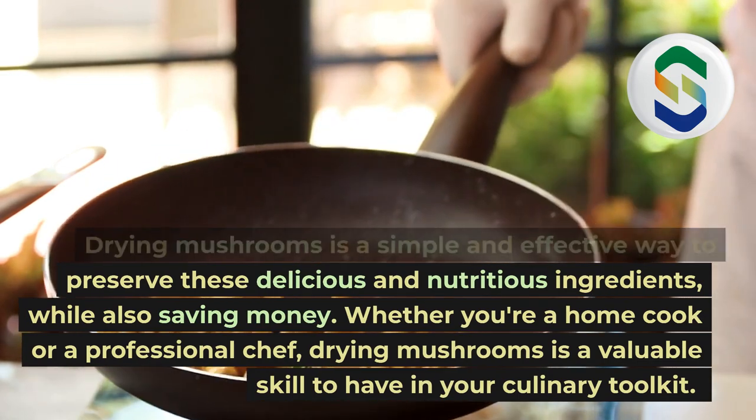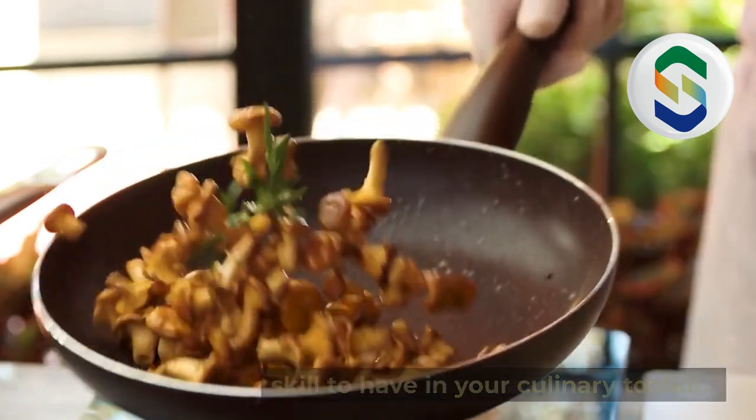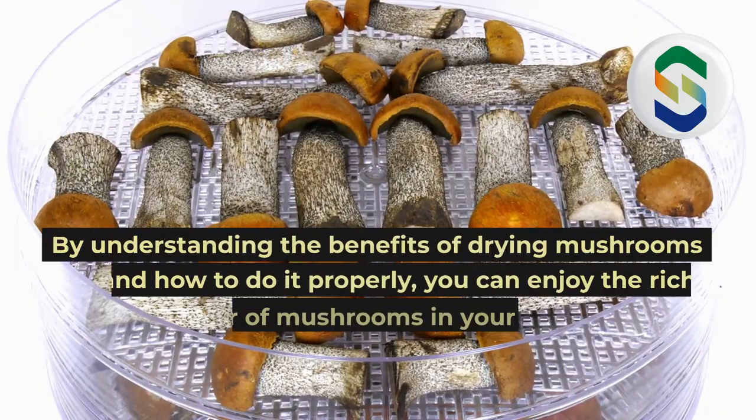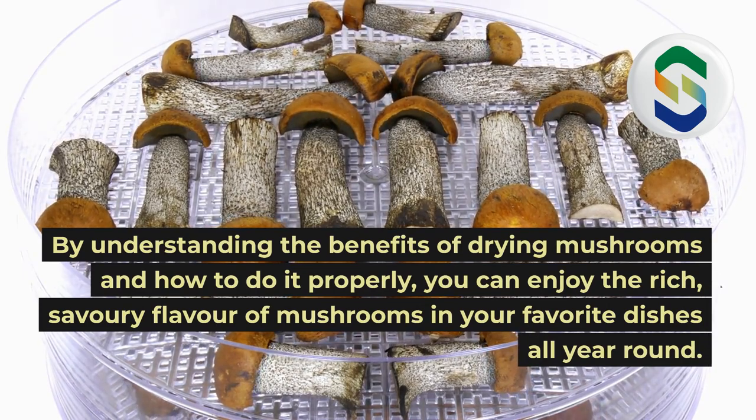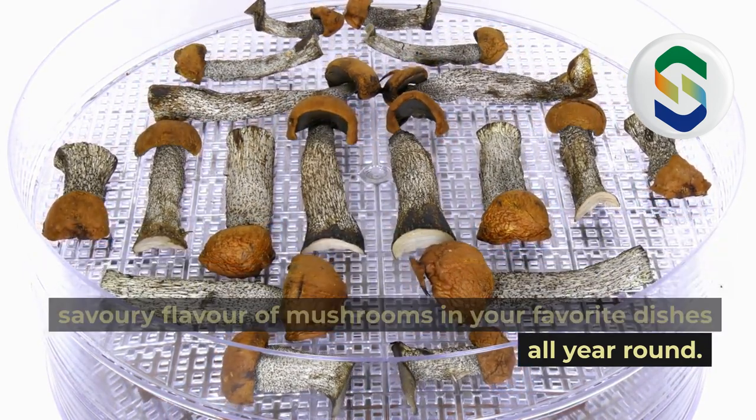Whether you're a home cook or a professional chef, drying mushrooms is a valuable skill to have in your culinary toolkit. By understanding the benefits of drying mushrooms and how to do it properly, you can enjoy the rich, savory flavor of mushrooms in your favorite dishes all year round.